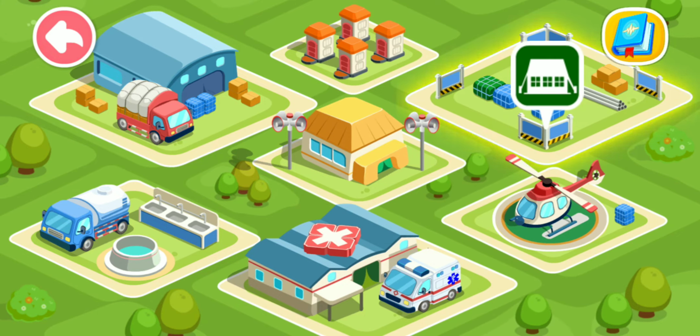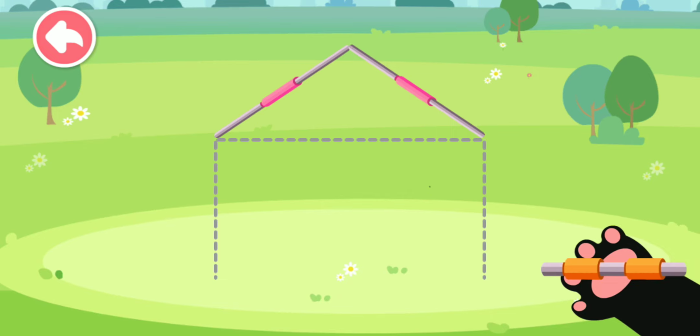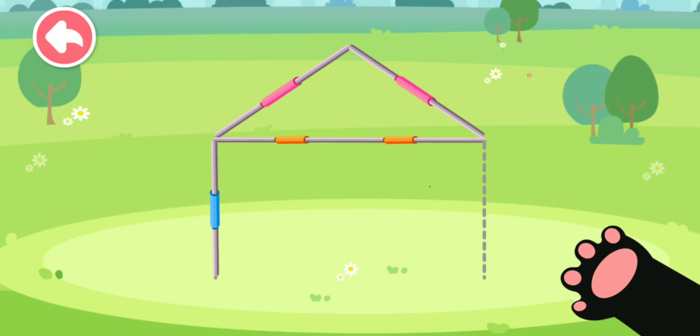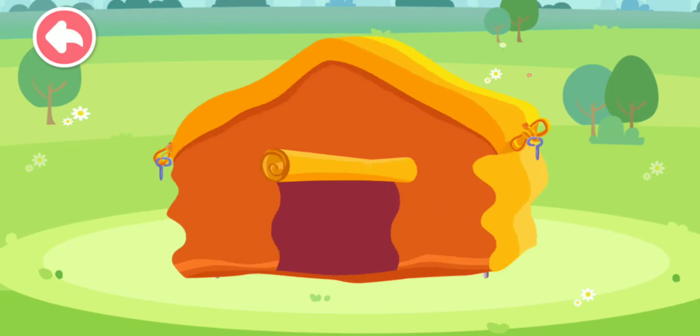Emergency shelter. To pitch a tent, we need to set up poles. Where should I put this pole? One. Two. Three. Four. Great! All the poles are up. Cover them like this.